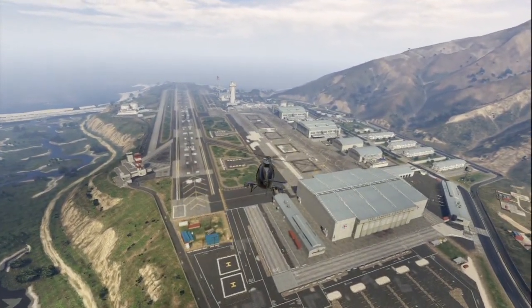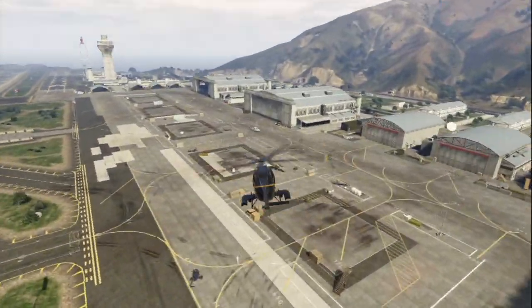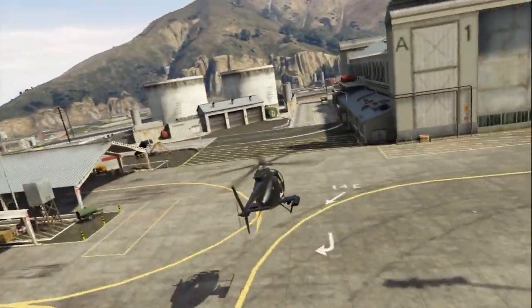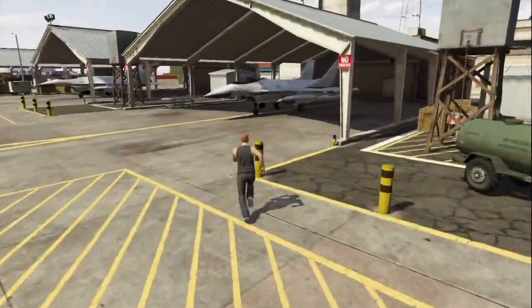If you're not talented enough to break into Fort Zancudo, you can also call Lester and pay $5,000 to have police look the other way. This gives you plenty of time to shop for whichever vehicle you want and makes it a whole lot easier to steal. Just make sure you don't kill a soldier, as you'll immediately get a 4-star wanted level.